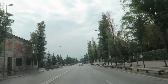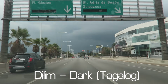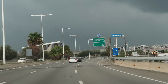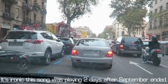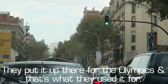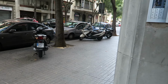Salamat Danny for picking my luggage up. That's facing the Mediterranean and it's dilim. That means there's gonna be a lot of rain today. Yeah. Better get back to Barcelona. Oh, that's the satellite for the Olympics? Yeah. Bye!